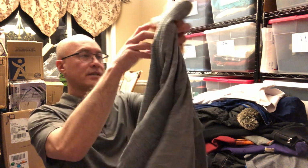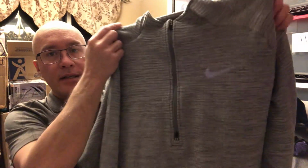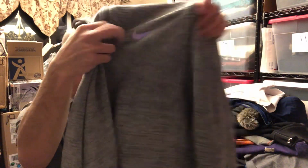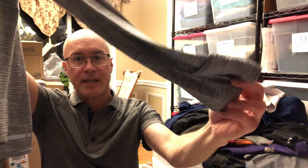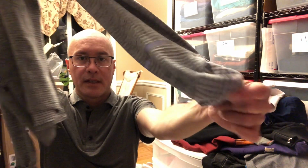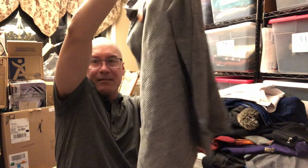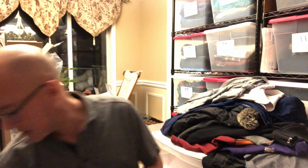The next item here, I believe, is a Nike, $4.50. This is a Nike pullover. It is a quarter zip, more of a modern mock neckline on that. This heathered gray with texture and reflective accents with the Nike logo. There at the wrists, it has the thumb holes and these folded inside out, makeshift gloves. This, I believe, is a running top. Anyway, Nike running top, quarter zip pullover, $4.50.